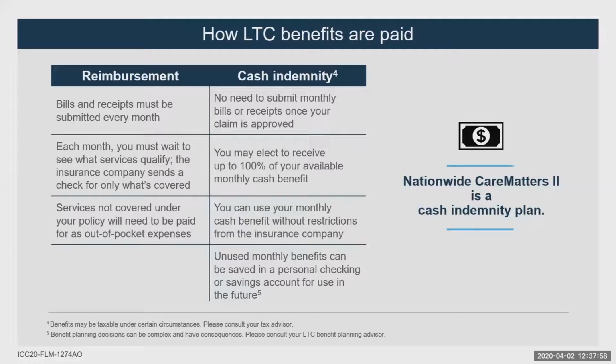So your client, when it's cash indemnity, doesn't need to have somebody in their care circle collecting bills and receipts and sending those to the carrier every month. They know that they're going to receive 100% of the monthly cash benefit. There's going to be no restrictions from the carrier. They can cover the medication and the alternative treatment at end of life. And if there's any benefit left over at the end of the month that they don't need, instead of leaving it in the policy, they can take it out and save it in their account for later. So you can take more than you need and save it for later.